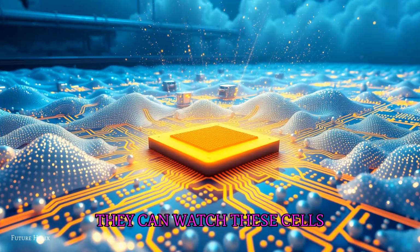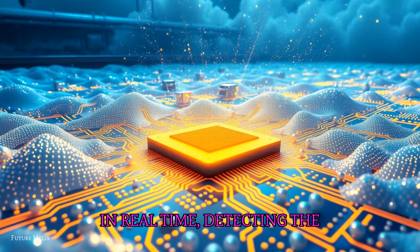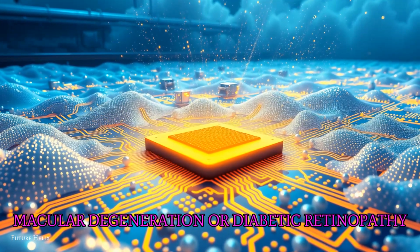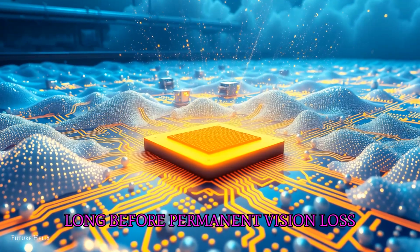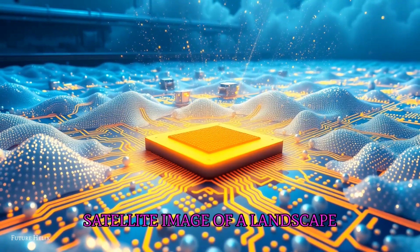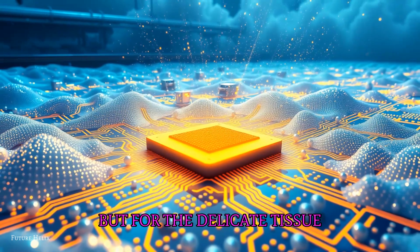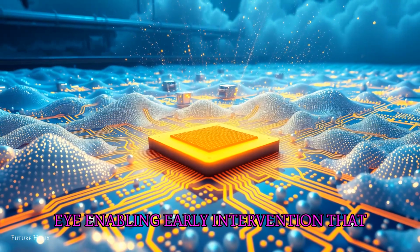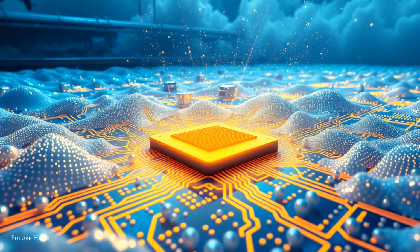They can watch these cells in real time, detecting the earliest signs of diseases like macular degeneration or diabetic retinopathy long before permanent vision loss occurs. It is like having a satellite image of a landscape, but for the delicate tissue at the back of your eye, enabling early intervention that can save a person's sight.